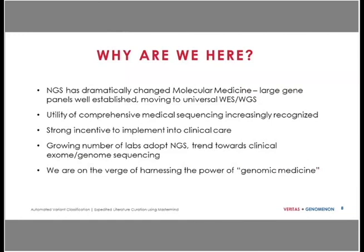Also, from my perspective, NGS, next generation sequencing, has dramatically changed molecular medicine. We have large gene panels these days, and they're more and more established. We're rapidly moving to universal whole exome and whole genome sequencing, as I'm sure you all know. And I will say the utility of comprehensive medical sequencing is increasingly recognized. Today, there's a strong incentive to implement this into clinical care, and a growing number of labs adopt NGS. And as I said above, the trend towards clinical exome genome sequencing is increasing.